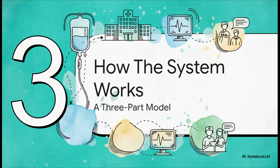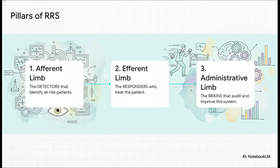So, how does this safety net actually work in practice? Well, it's not just about having a special team. It's a whole coordinated system that has 3 really distinct parts. I want you to think of it like a nervous system for the entire hospital.